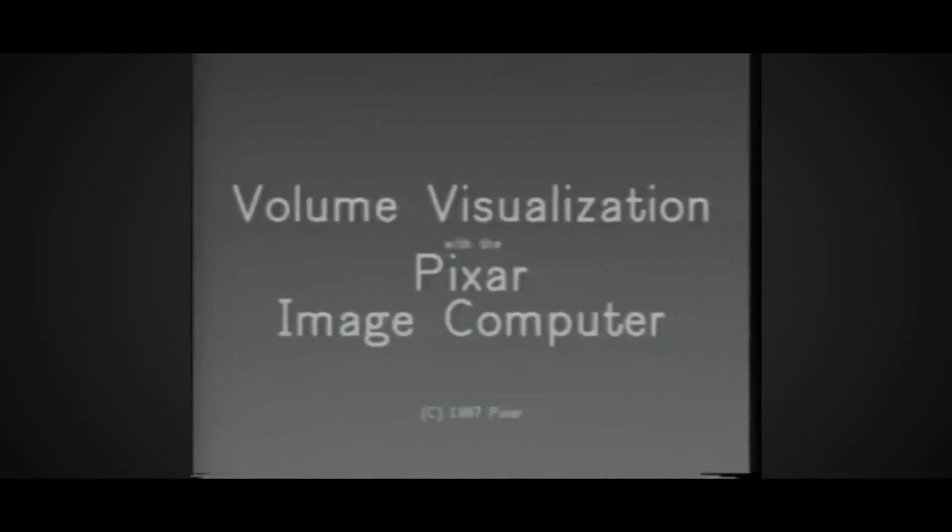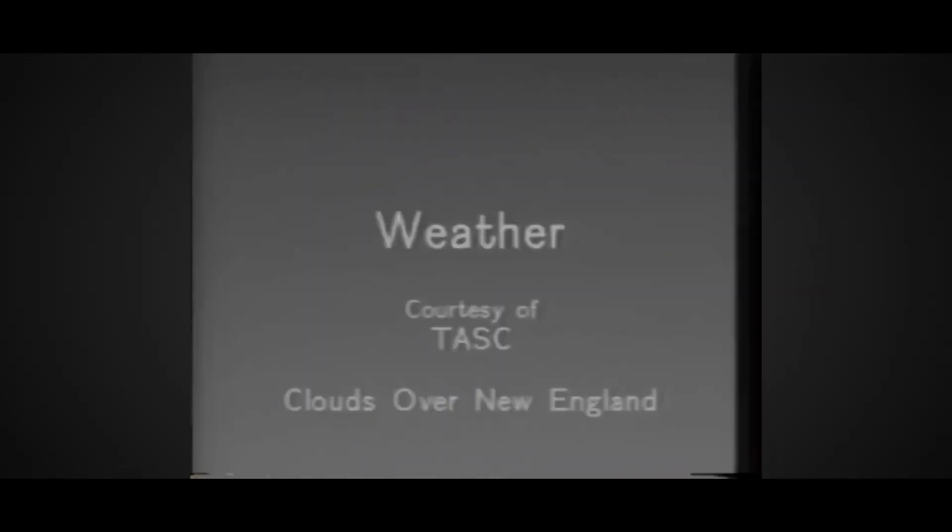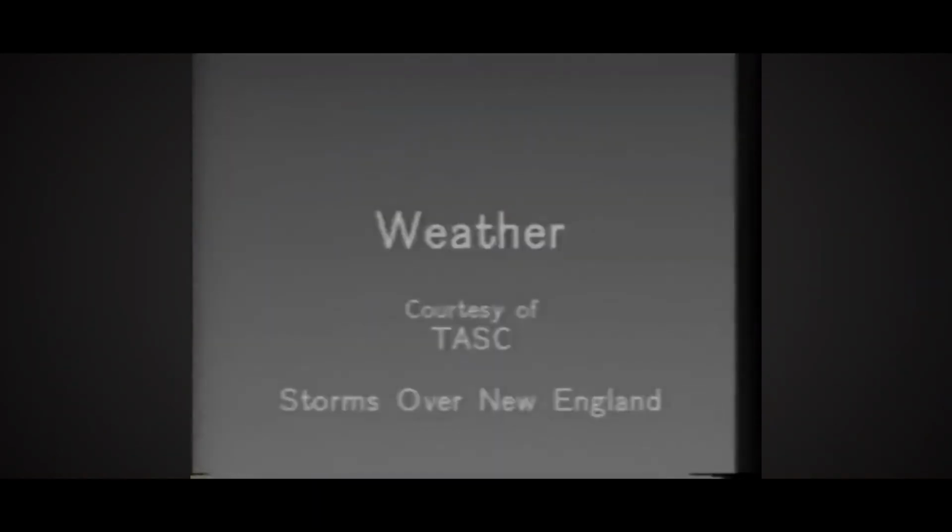Volume Visualization with Pixar Image Computer. This is what you can do with the Pixar Image Computer. Again, very revolutionary, but not popular. And also, it was the size of Godzilla's ball sack, so it wasn't exactly the most comfortable thing to have in your office. Also, the narrator doesn't exactly paint the thing in the most positive light, because he talks about it with the same energy as I did in how I spoke in the early episodes of this series. Bored and unnaturally sluggish.